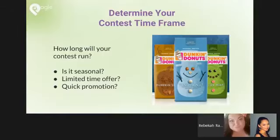And then thinking about how long you want to run it for, it really varies. Some people will run a sweepstakes for a month. That's generally the amount of time, just because you want to have enough time for people to enter and the word to spread about it, and you don't want it too short, because then people might not even hear about it within that week that you're promoting it. Two weeks is really good too, because again, you don't want it too long, because then people might get antsy.